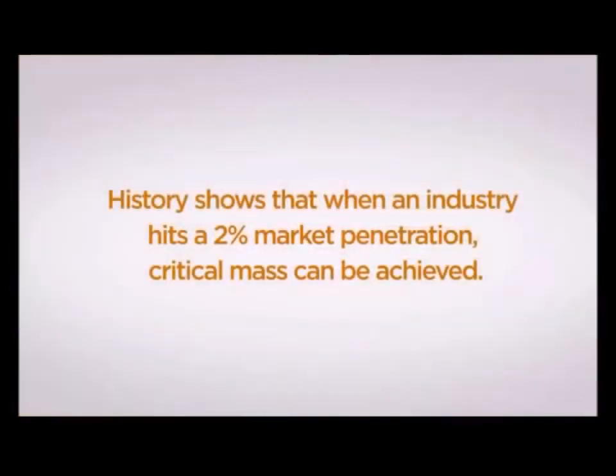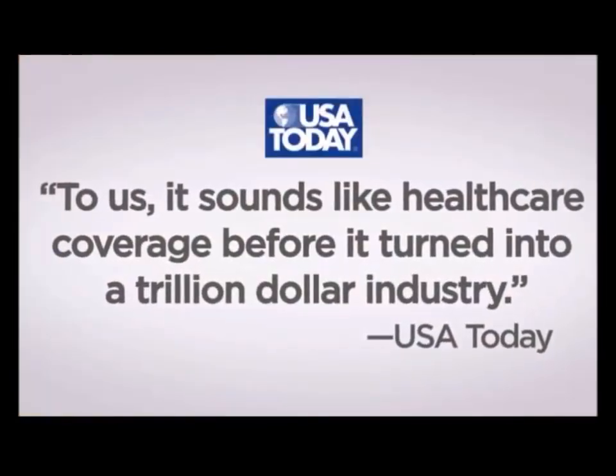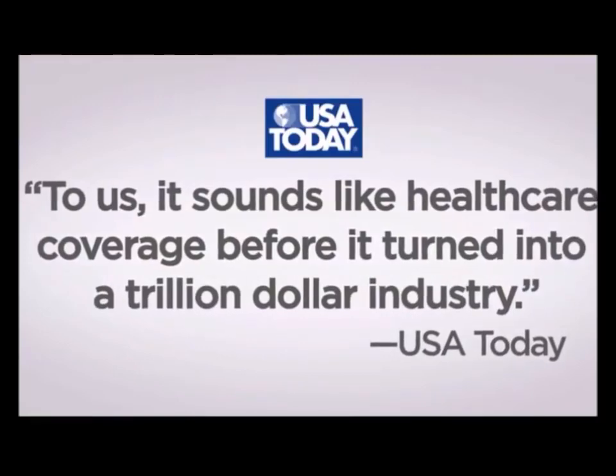And history dictates whenever an industry hits about 2%, critical mass or an explosion takes place, and all of a sudden everybody starts to get that product or service. USA Today says to us, it sounds like healthcare coverage before it turned into a $1 trillion industry. That's not me talking, that's USA Today.